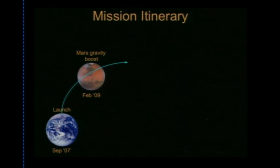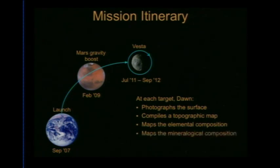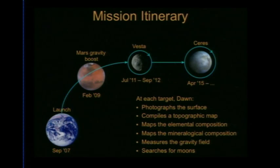And as you learned earlier in your workshop, we got a gravity boost from Mars in February of 2009. And then we arrived at Vesta around July of 2011, and we spent about a year there in several different orbits, which I'll talk about in a minute. But our primary mission was to photograph the entire surface, as much of it as we could see, to comprise a topographic map to see how the geology looks on the surface, figure out the elemental composition of the bodies, as well as measure the gravity field, kind of try to determine if there's a differentiated core, and we did figure out that Vesta did have a differentiated core, and also look for moons around Vesta. We did not see any moons, and when we get to Ceres, we'll do the same thing.